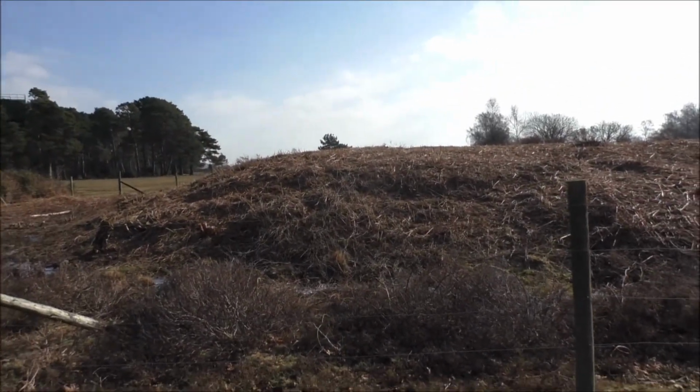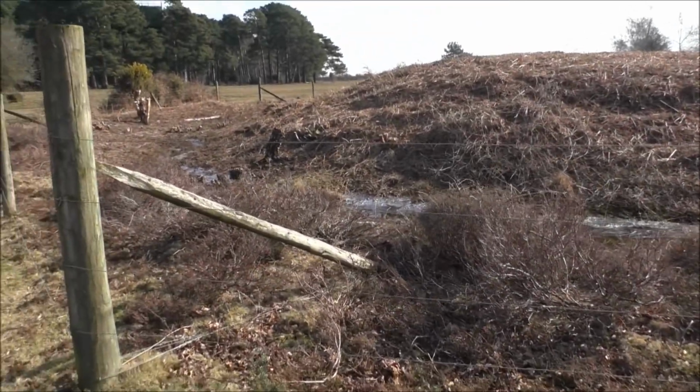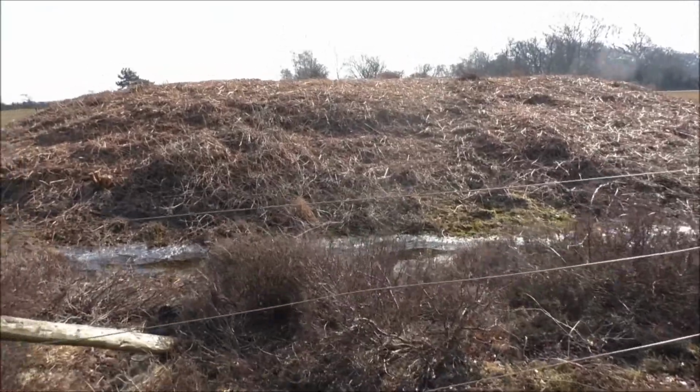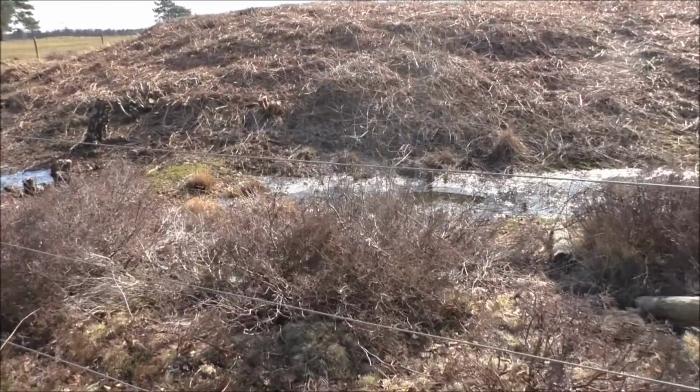It just looks like somebody's dumped a load of rubbish there and just shoved twigs and stuff on top. Doesn't look at all what I imagined.